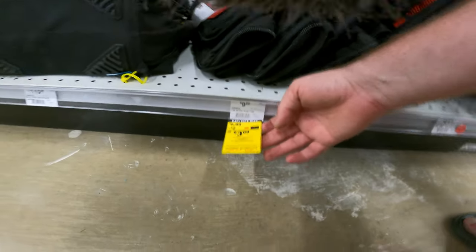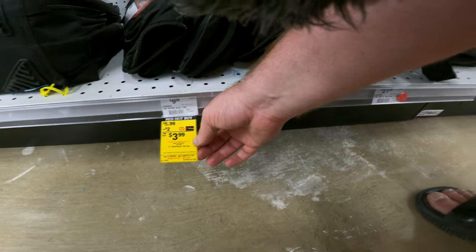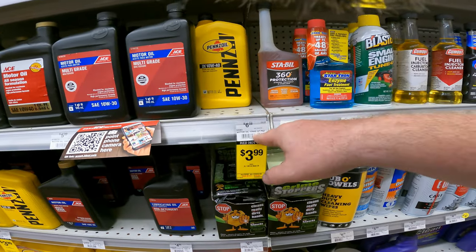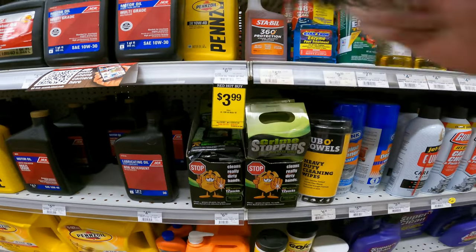We still have the 13-inch Craftsman tool bag for $3.99. Ace number 229-5830. Not sure if it's a great deal, but it is on sale. Pennzoil 10W40 SAE, $3.99. Ace number 84383.